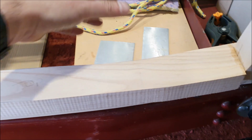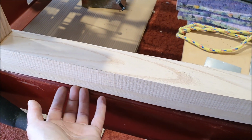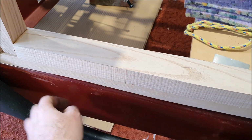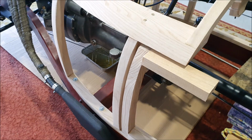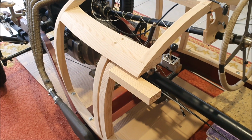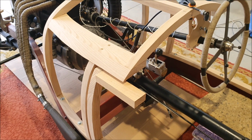That gap is so that you don't get moisture trapped between the timber and the steel of the chassis, rotting out the timber. It'll also provide a little bit of flexibility, but the reason you use ash is because it's flexible itself. So the whole thing twists. Everything on these cars moves around.